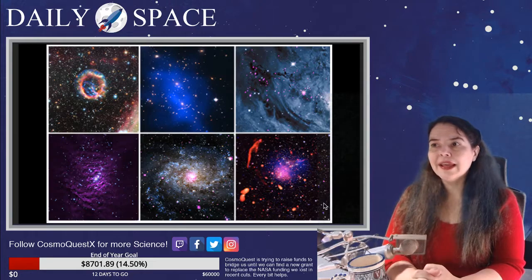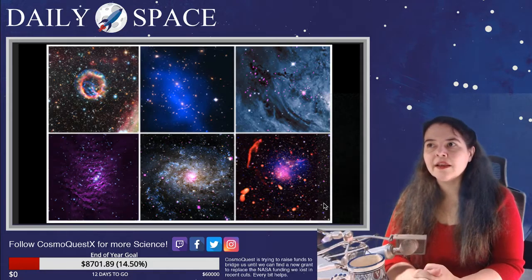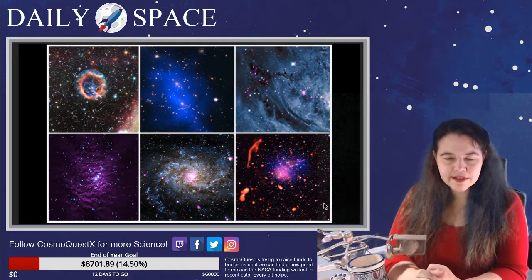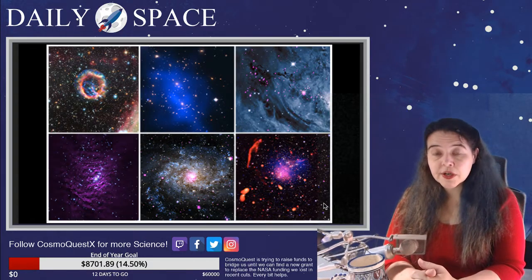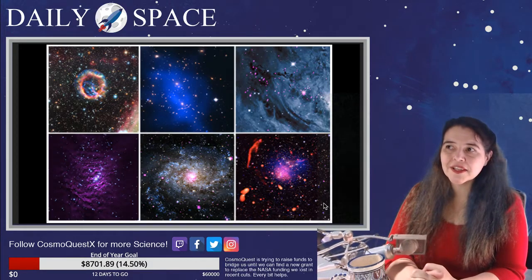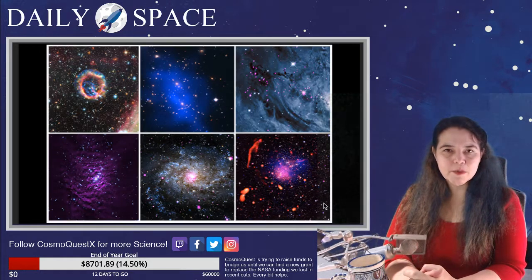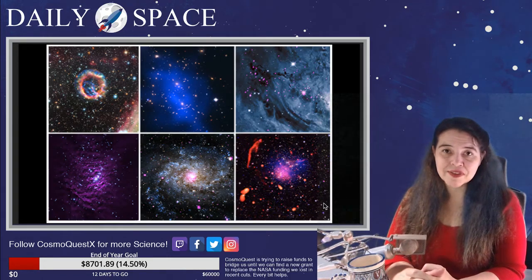What we're seeing is the hot gas down in the center of the galaxy cluster. We're seeing galaxies on the outskirts of the system that are undergoing massive amounts of star formation and have radio emission. And then we just see the cluster itself as all those faint splotches of light that aren't actually points. They're small, diffuse galaxies so far away that they just look like points of light on the sky.